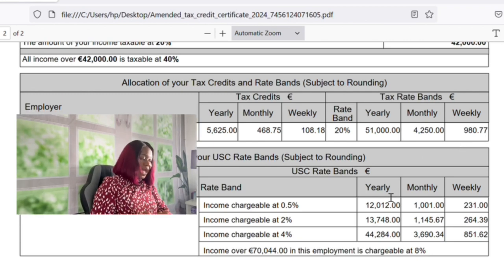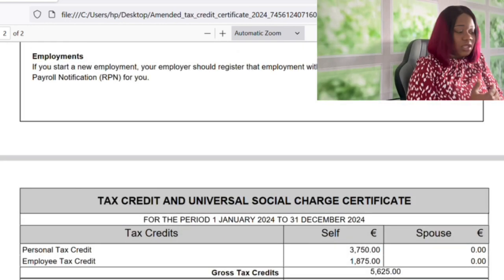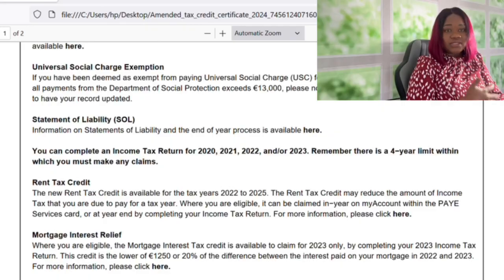Okay. And then when we look at the universal social charge, it's actually the same thing. It's the same deduction like that of a single person. So now let's look at the percentage for someone who is a single person, who is divorced, and all of that. So at least you also have a fair idea about that as well.